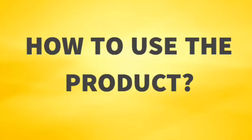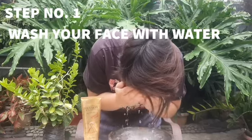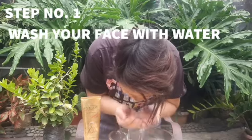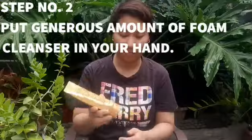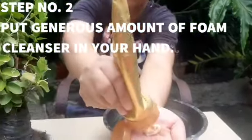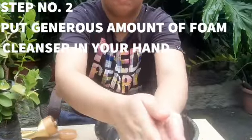How to use the product. So, i-discuss po natin kung paano step by step ito gamitin. First step is to wash your face with water. Make sure po na basa ang face pag ginamit nyo ang product. Second step, put generous amount of foam cleanser in your hand. Make sure you have enough amount to cover the whole face.